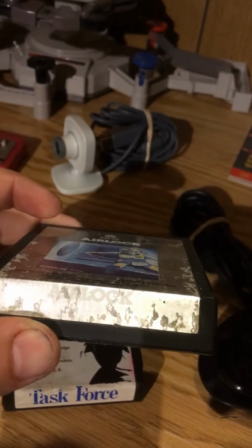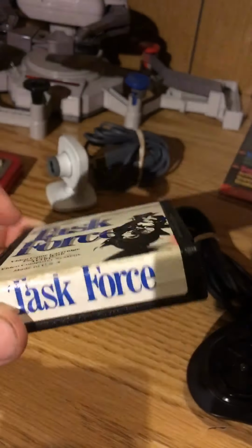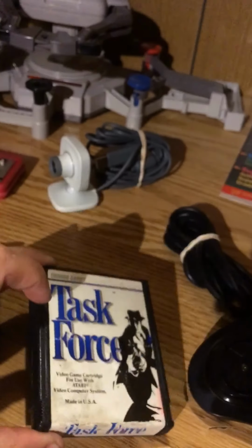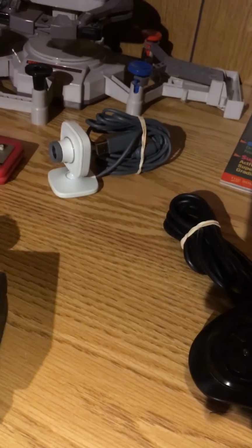Also found 2 loose carts I didn't have. Airlock. Pretty cool. And Task Force, one of the Froggo games. I think I've got pretty much all the Froggo games now. I'm not sure.